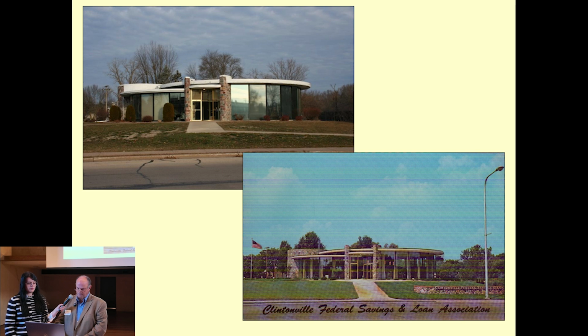So the building continued to be used as a savings and loan and later a bank until it was closed in 2022. At that time, the property was donated to the Clintonville Redevelopment Authority, who requested proposals for its rehabilitation to serve a new use. The current property owners provided the chosen plan to convert the building into a restaurant.